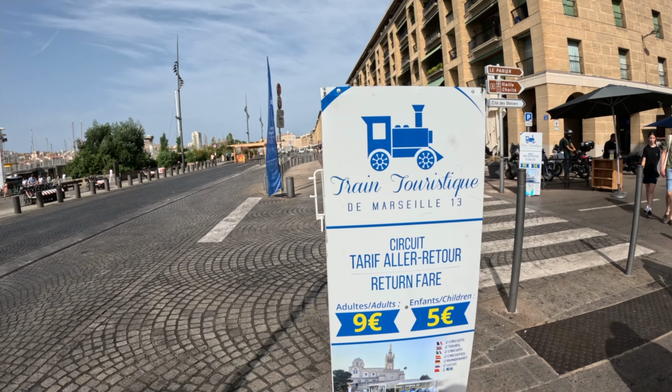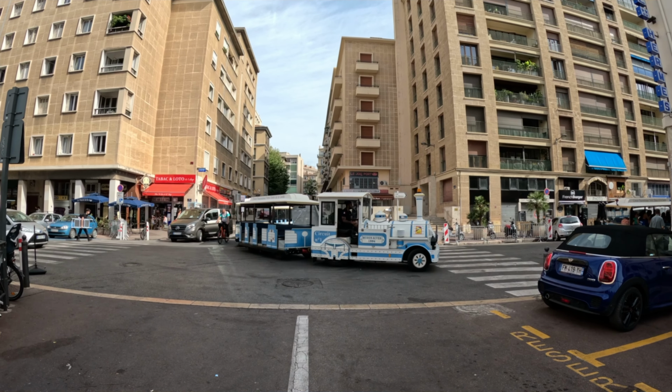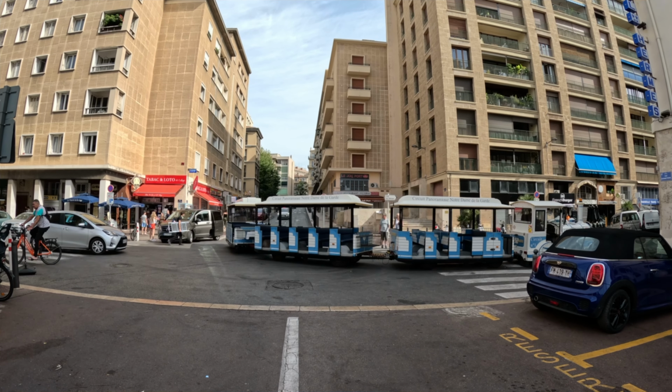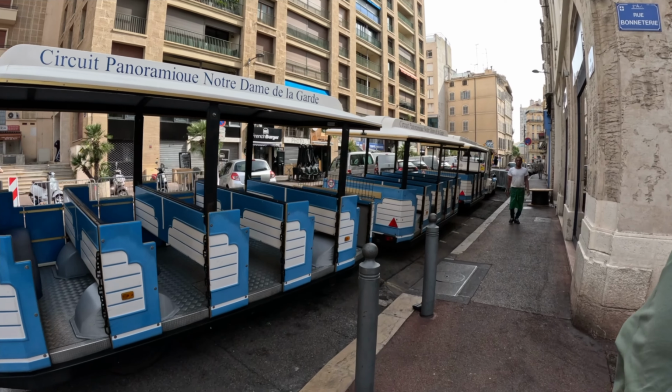All right, and something to know about this train ride is that it is not a narrated tour. So if you want a narrated tour, I recommend doing the Color Bus. This was literally just a shuttle up to the cathedral and back. It is round trip cost, or you can purchase a one-way ticket.